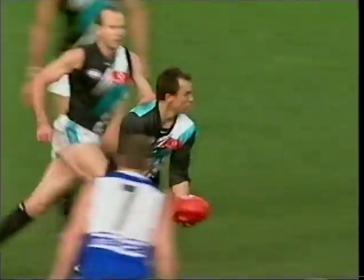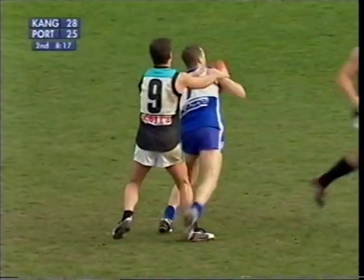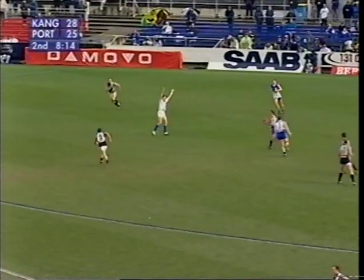And there's Damien Hardwick. Let's have a look how this happened. There's Hardwick coming across with Stevens and came right across that leg. Look, you hate to see anything like that happen. Look, Hardwick's been a sensational player for so long. We just hope for him it's something minor, but it didn't look too good.